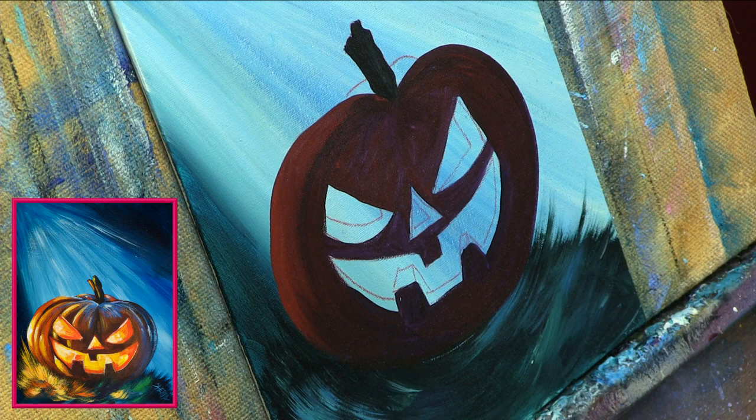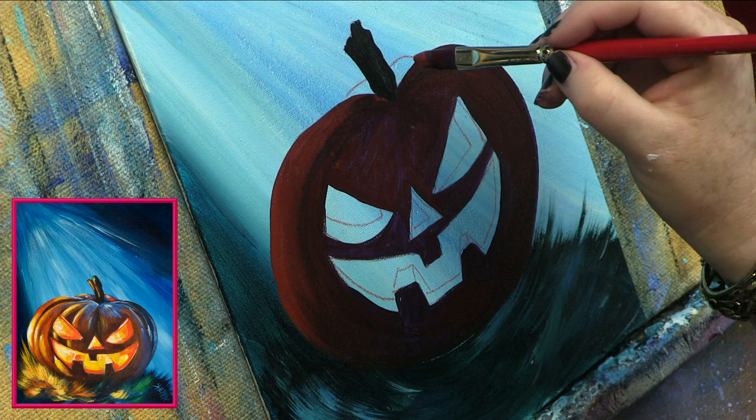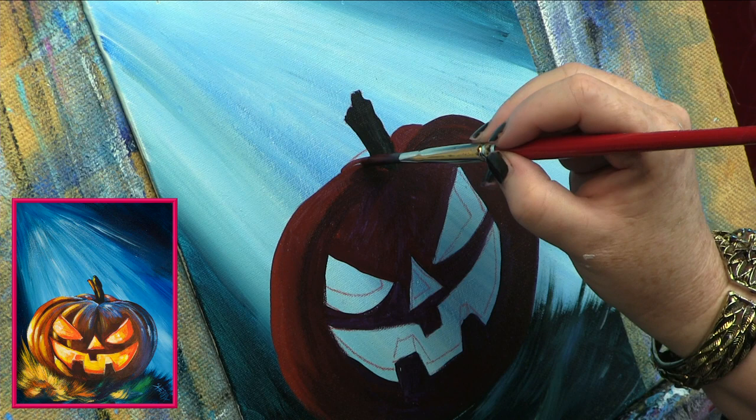Okay, so let's get a little more red on our brush here. See how I'm pulling it out? I like to go pull, pull, pull. I sneak up on it and I pull it out, like Gollum. And then I'm going to paint the back of this little adorable, fantastic jack-o'-lantern, the spooky guy with his spooky face.